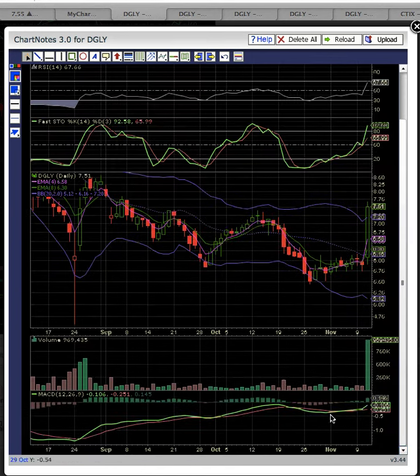Okay, let's look down here at MACD. There was this MACD bullish crossover last week. As you can see, the green line crossed the red line, so that's a nice move to the upside. And then the big thing today is this volume bar. There's this huge volume spike.